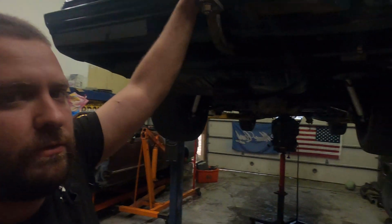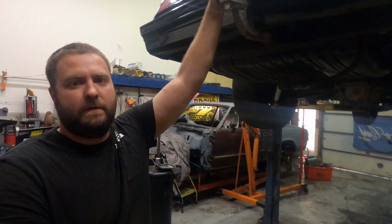If you look though, the transmission's already been pulled. The converter is boxed up. The converter is being shipped out tomorrow. And we're pretty sure the converter broke. It sounds like it broke. It almost sounds like a PTO shaft spinning.